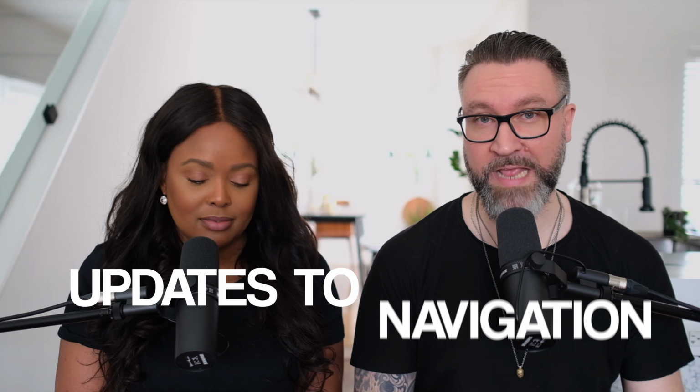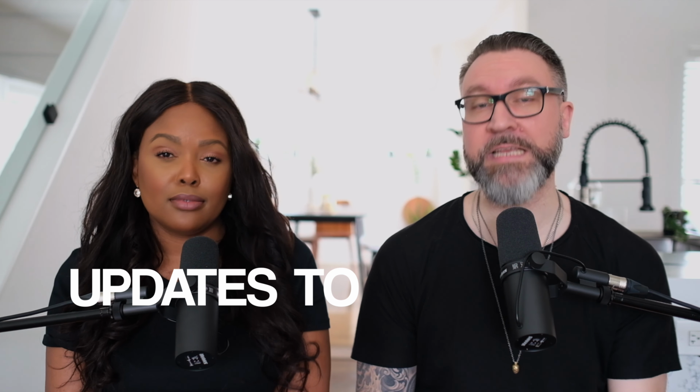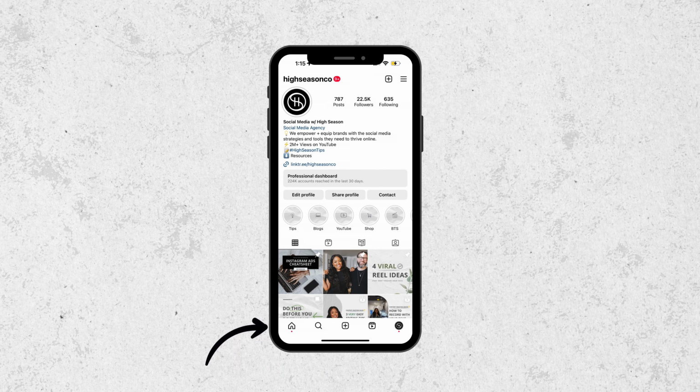Okay. So the first one is the navigation on Instagram has changed, if you may have seen. You might have noticed they've taken the Shops tab out of the bottom. It is still up there on the individual profiles. That's still available. And they've put the plus sign back in the middle now, back where it used to be when you want to start a new post. Create. Because that's their big thing. They want you to create.